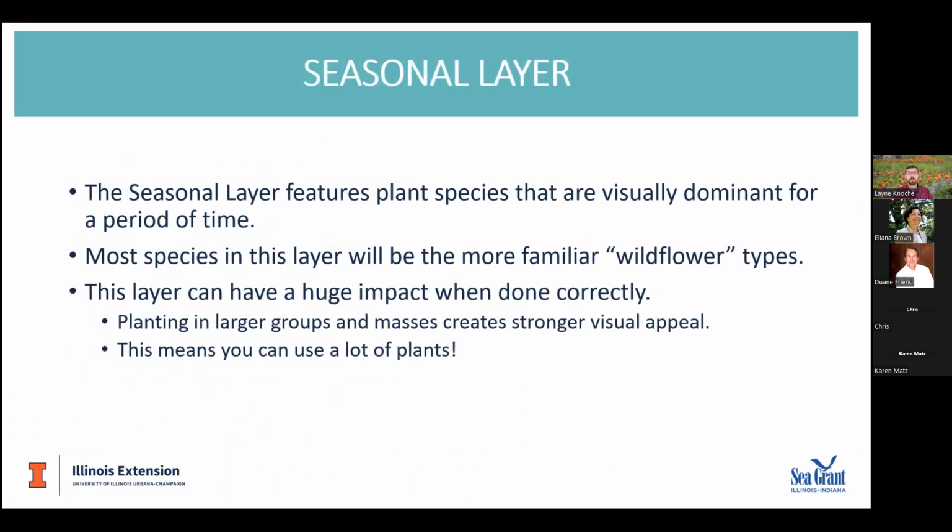The third layer of planting design at the Red Oak Rain Garden is our seasonal layer. This is where we find a lot of the more familiar wildflower types that folks are generally more familiar with. The plants here are visually dominant for a period of time, usually as they're going through their bloom season. Larger groups and even mass plantings of individual species in this layer can make a very large impact.